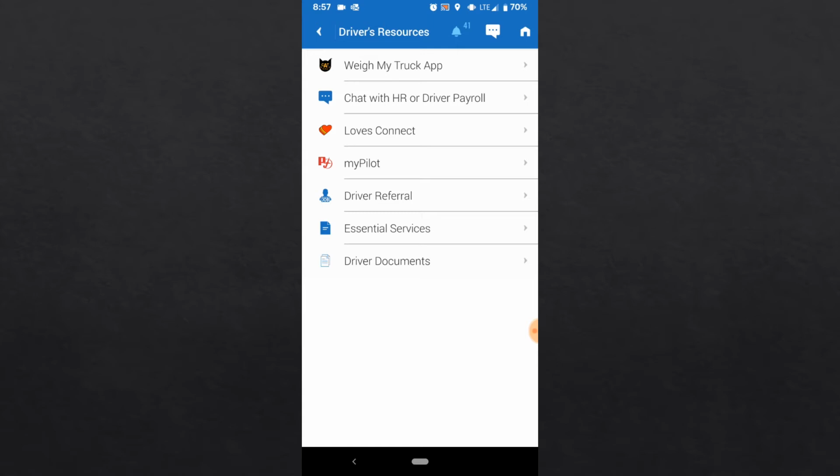You got a driver referral. Please submit your driver referrals when you have them. You get paid $2,000 for every driver referral you get. Essential services, that'll hopefully go away sometime soon, fingers crossed. But that's a document to show that you're essential to the country. And I just want to say thank you.